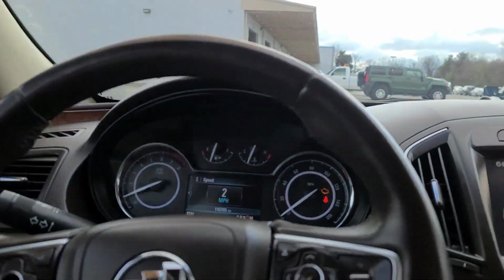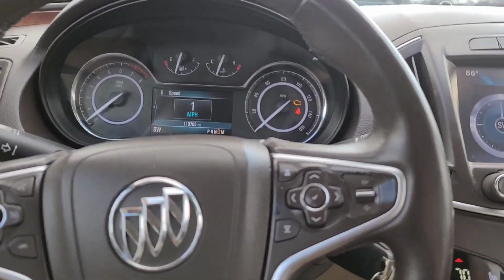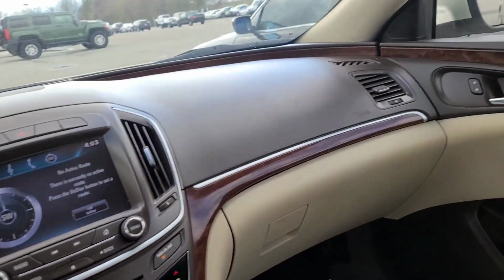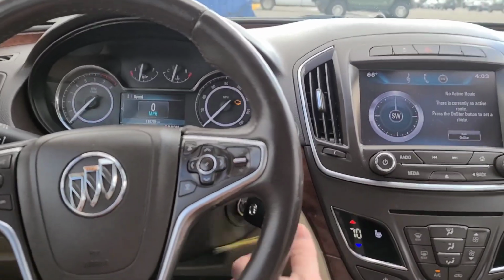The Buick Regal. It's having a hard time running. Maybe, oh, it just stalled. I'll be darned. This could be fun, guys. Let's have a little fun.